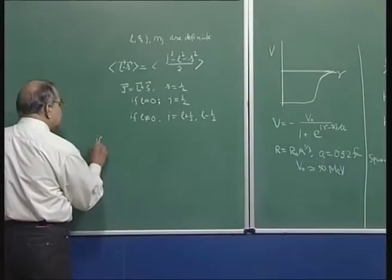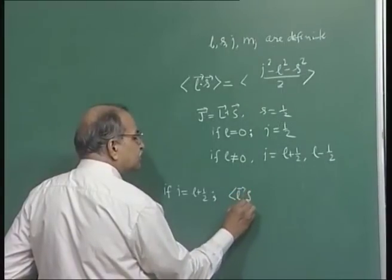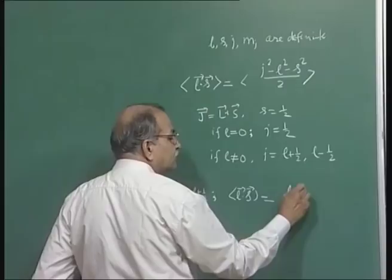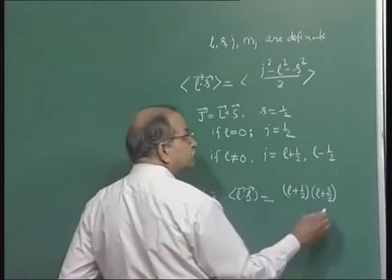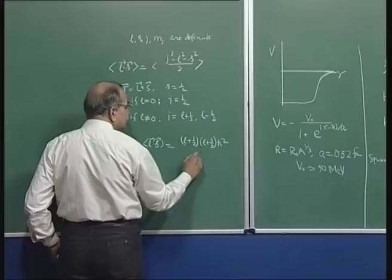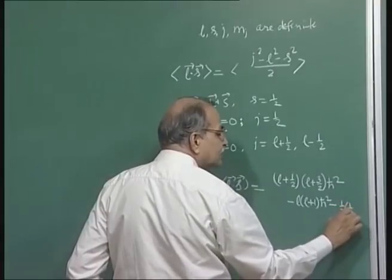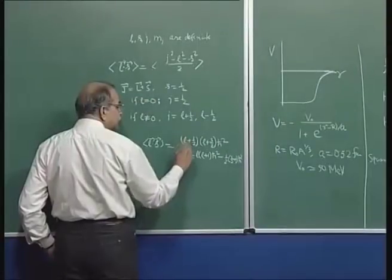Now, if J is equal to L plus half, then this L dot S, you can work out, this is J square, that is J J plus 1. So, it is L plus half, L plus 3 half, times h cross square. And then minus L square is minus L L plus 1 h cross square, and minus S square is minus half half plus 1 h cross square, this is a numerator, and this whole thing divided by 2, right? This whole thing divided by 2.